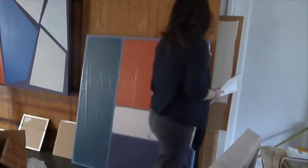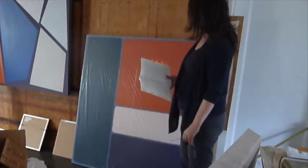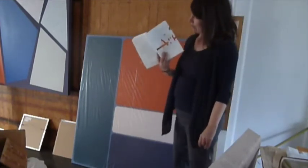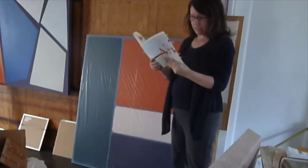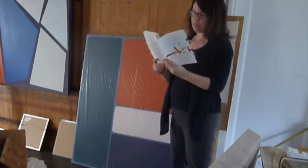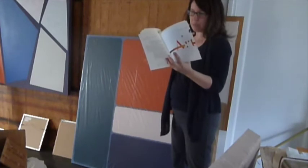This beautiful work is from Barbara's White series, which she began and completed in 1983. And she's written about it in this book again. So I will read that. From September of 1982 to March of 1983, I asked myself, what is white? I completed the first painting of the white series on the 23rd of March and continued to ask my question.